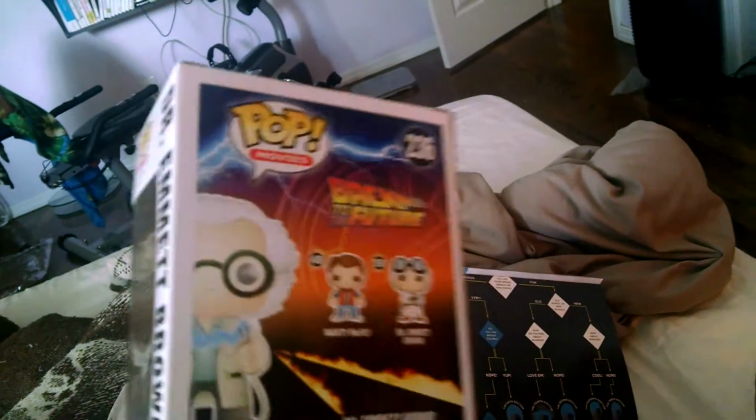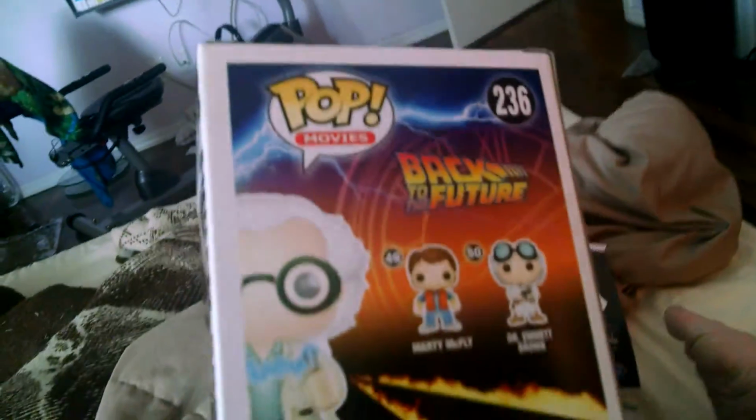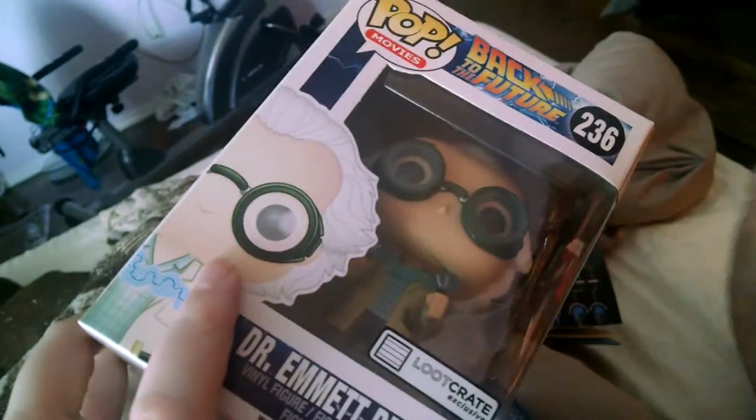Like I said, I'm not a big Back to the Future fan, but I'm either going to give this to my husband, because I think he'd get a kick out of it, or I'm keeping it on my desk, because it's really nice. I'm going to see what he feels about the Emmett Brown. If he doesn't want it, I'll give it to someone. Because, come on, I'm guaranteed to find somebody that appreciates the little pop vinyl figures I don't keep.